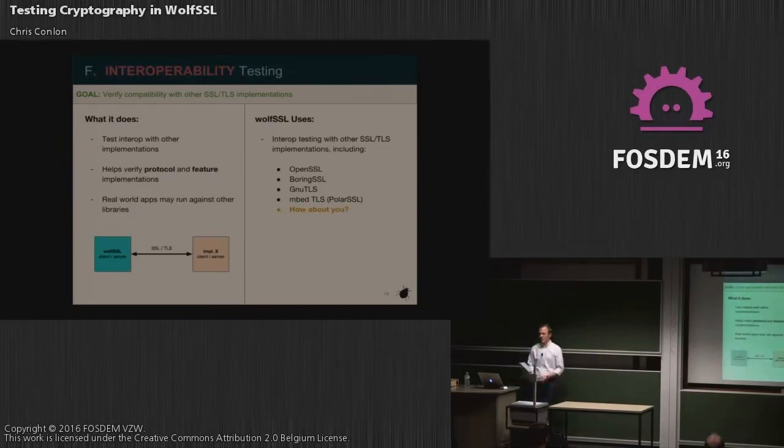The next category we do is interop testing. So we want to make sure we tested the algorithms, but that doesn't necessarily test the correctness of the protocol implementation, the TLS protocols. Some of those RFCs are somewhat vague or hard to read, and they can be interpreted differently by different implementers. So doing interop testing is important because applications in the wild are most likely not talking to the same implementation on each side.